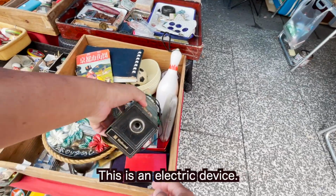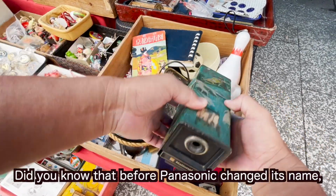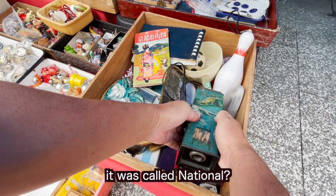This is an electric device. Did you know that before Panasonic changed its name, it was called National?